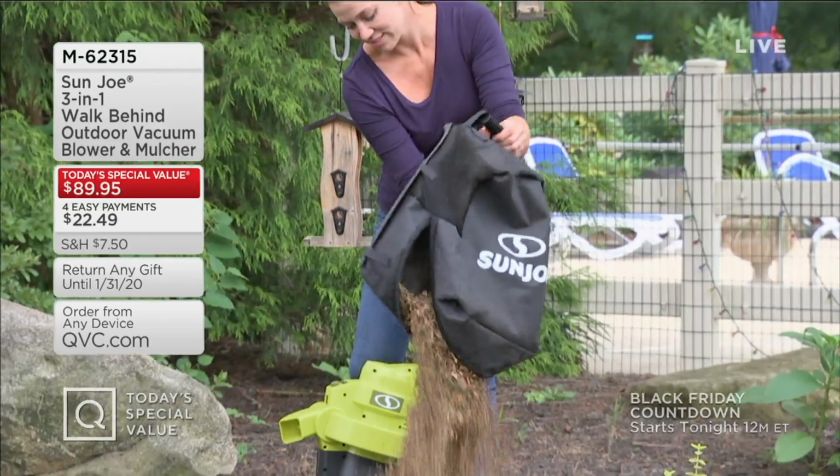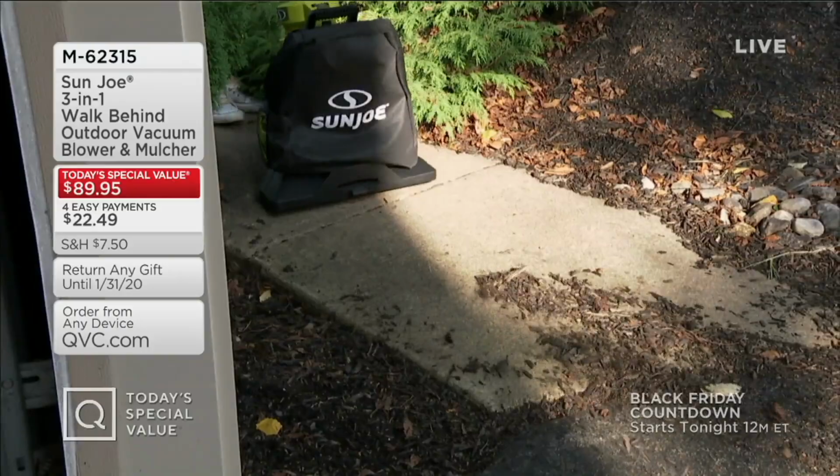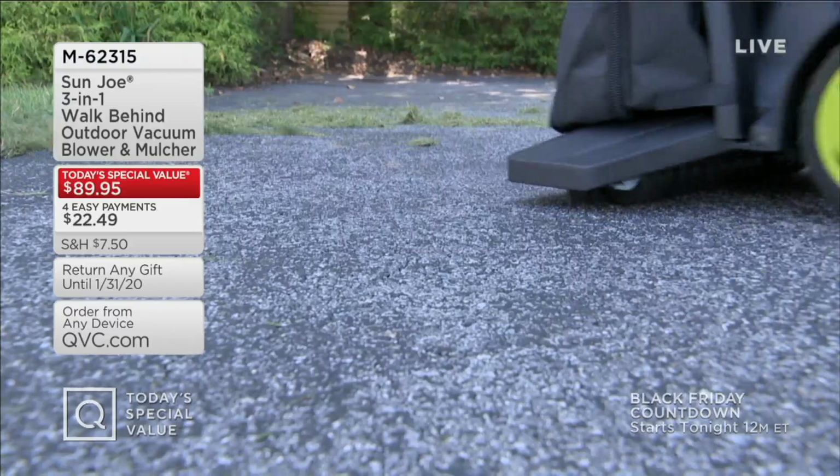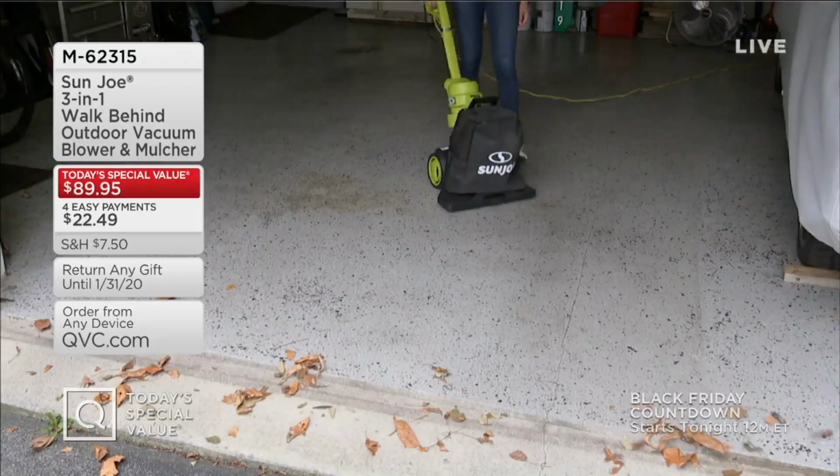Now, today's special value has been very popular today. In fact, 16,000 of you have decided this is a tool you need to get ready to, I don't know, vacuum up all the leaves in your yard, blow all the grass clippings and all the other debris out of your walkway areas and your patios and your garages. And this is going to mulch at the same time that it vacuums.